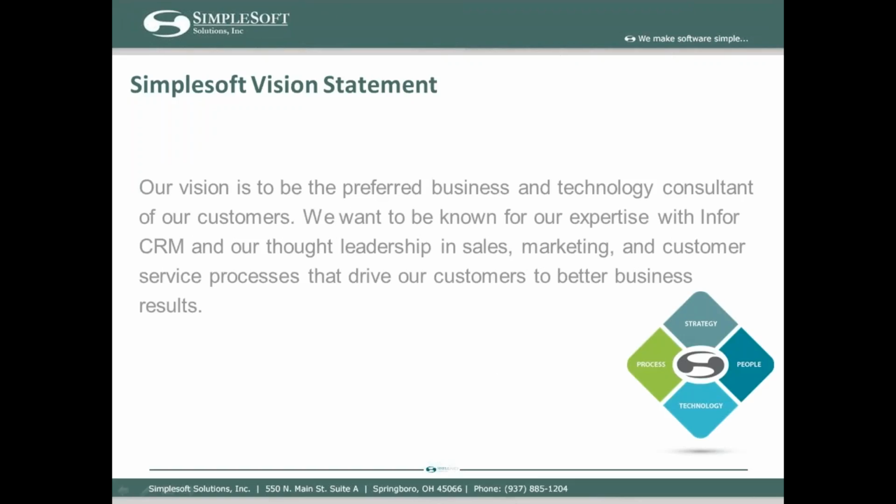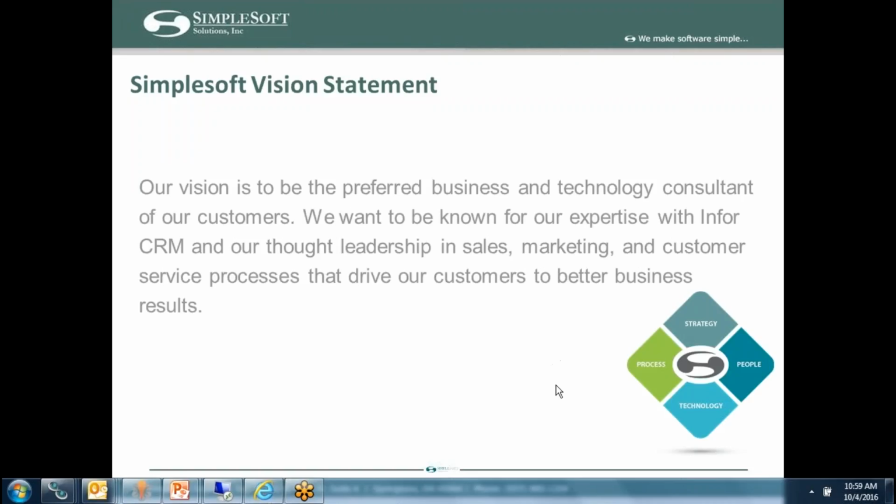Simplesoft, I just wanted to let you know a little bit, since you don't know us, and we've been working with BizTech for a while now. We partnered together. We work exclusively with CRM. We want to be thought leaders in the area of sales, marketing, and customer service processes. If you think about CRM, it's the front office of an organization, and ERP is the back office, and we want to be the experts at the front office pieces.